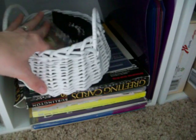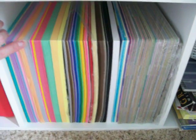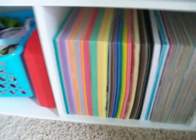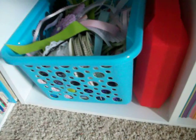This is basically stuff for my printer and some notebooks, and then this basket has a bunch of different things inside there. And then this is some chipboard sets and all of my 8.5 by 11 cardstock, and some of this colored paper, I think from this gray over is colored printer paper. Caleb uses that to make his flowers with. And then in this basket I have extra trims and ribbons and things like that.